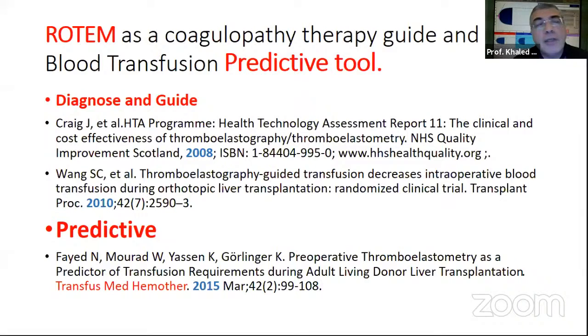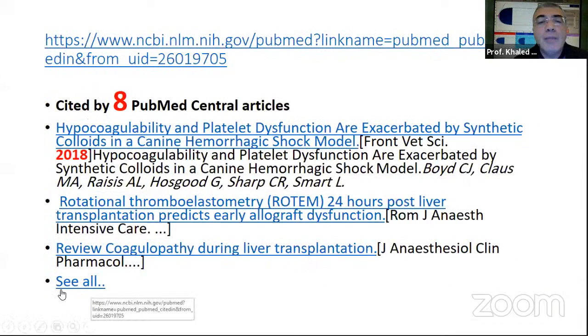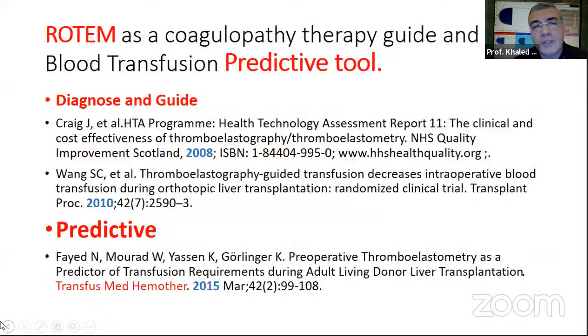And thank God that we have rotational thromboelastometry that could predict fibrinolysis. While when you look at the standard coagulation tests, including D-dimers, FDPs, none of this could be relied on. None of this could tell us that we are facing a severe fibrinolytic situation. This paper was published and cited 8 times in the PubMed Central articles, and this shows that this data was important for other researchers.